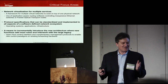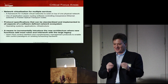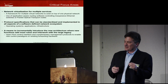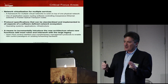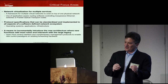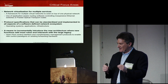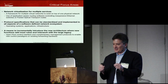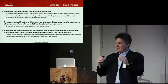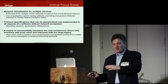Okay, it means to incrementally introduce the architecture, and I think Stephen pointed out very nicely, there's ways to introduce things into a network carefully. You don't just change your network, and that's not going to happen here. You have to introduce it carefully. What we're facing, of course, is that we have a lot of legacy. So for us, the ability to operate an SDN environment on top of, next to, or somehow interconnected to a legacy environment is critical. And that's another area of focus for Verizon in this. It's not just getting the right SDN architecture in place, but also how do we merge that back into and make it interact and useful to the legacy environment, because it will be a slow migration.